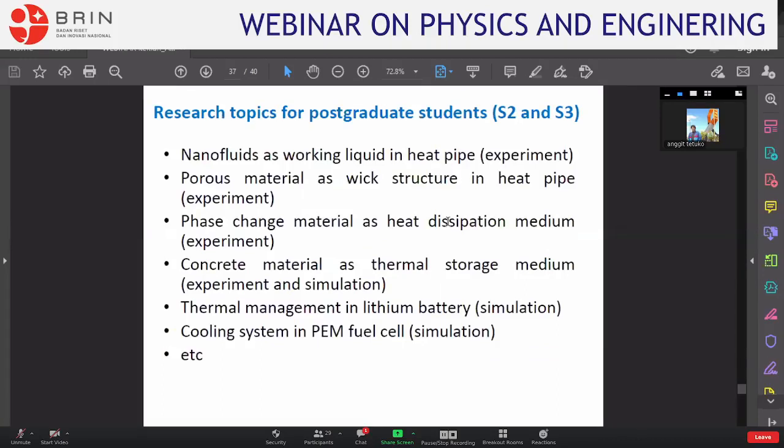Okay, maybe we can continue to the last section. If there's a student interested in joining our research group and working with us, we have several topics related to nanofluids as a working liquid in heat pipes. We try to use different types of particles, maybe alumina, graphene oxide, or other materials. And we are currently working on porous materials to be used as wick structures in heat pipes. We are also interested in phase change materials, particularly paraffins, maybe by adding materials in order to improve their thermal conductivity to be used in cooling or thermal management systems.